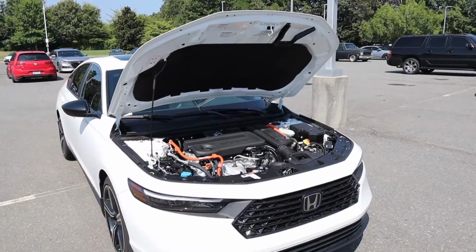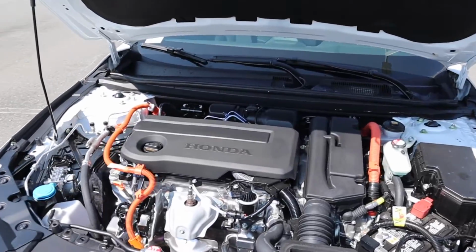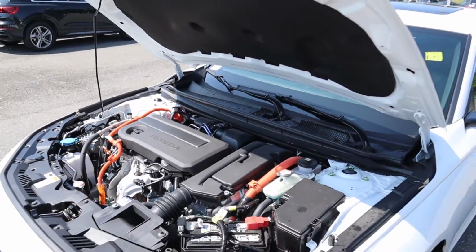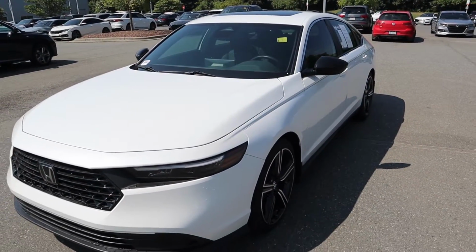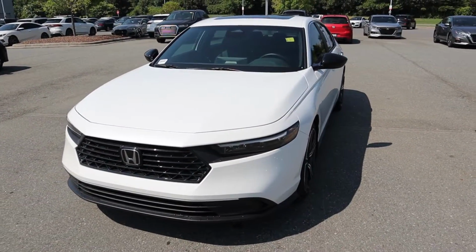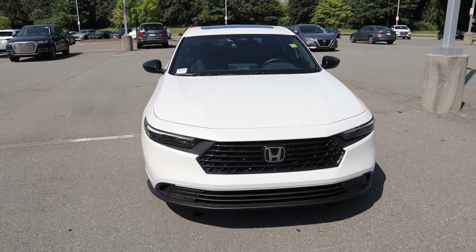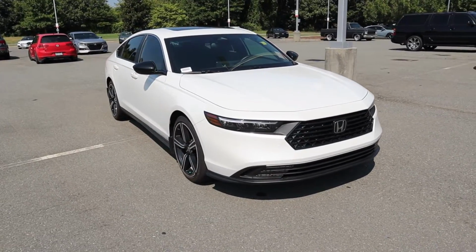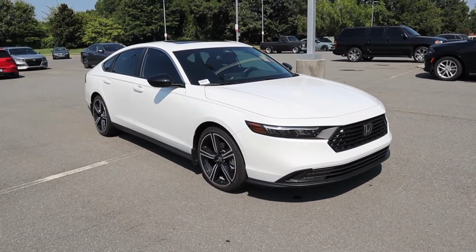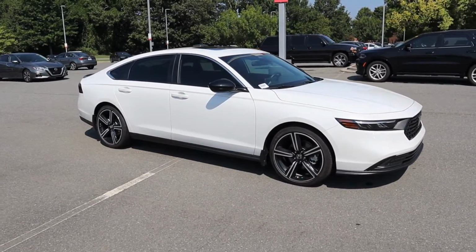So powering this hybrid is a 2-liter 4-cylinder with that electric system. It's paired to the CVT transmission, pumping out 204 horsepower, 134 pound-feet of torque. This is all-wheel drive, weighs in right around 3,400 pounds. It'll do 0 to 60 in 6.5 seconds. Top speed is 125 miles an hour. It also has a fuel capacity of 12.8 gallons, but you'll expect to see around 46 miles per gallon in the city, 41 out on the highway.